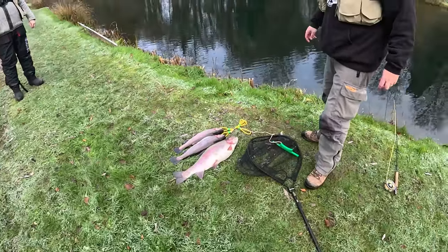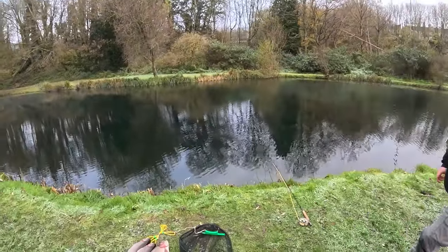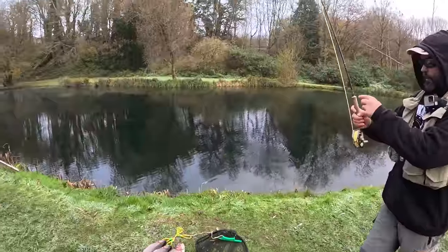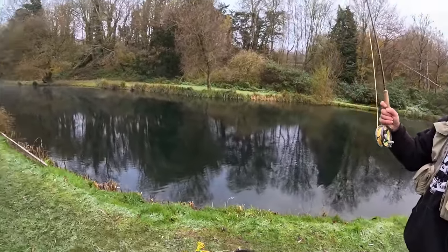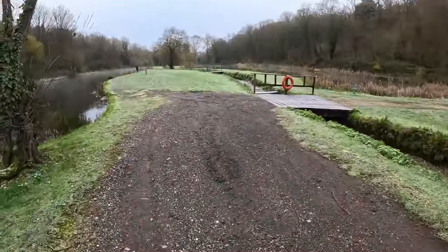Not quite a double, eh? 8.2, I reckon. If it had the fly in its mouth, it would have been a double. 8.2. Yeah. But look at the size of your stalking bug that caught him. Sweet. Oh, that's that gator bug, black and green. I love these little stalkers, mate. That's spot on my alley. Good. Talk of the little flies, I'll go and get you some.